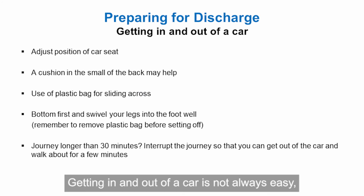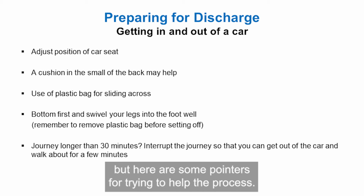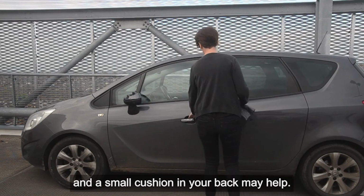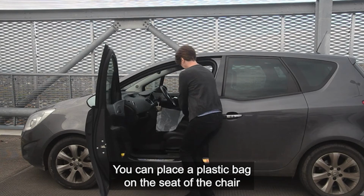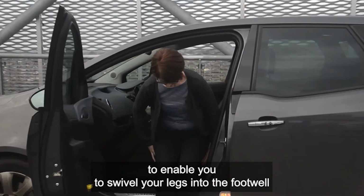Getting in and out of a car is not always easy the first few days after surgery, but here are some pointers for trying to help the process. We recommend you adjust the position of the car seat, and a small cushion in your back may help. You can place a plastic bag on the seat of the chair to enable you to swivel your legs into the footwell.